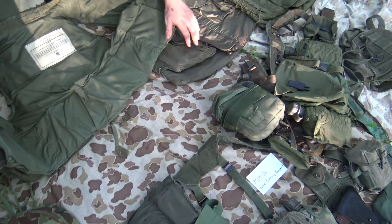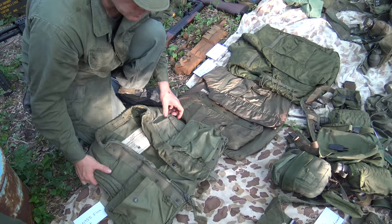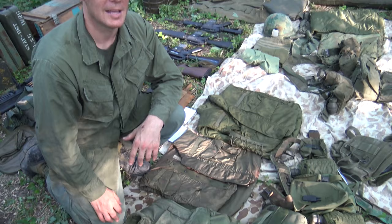And essentially, this is just a Korean War era vest here that the Marine Corps used, and the Marine Corps used this style of vest all the way into, I think probably the late 70s, maybe early 80s, before they moved on.